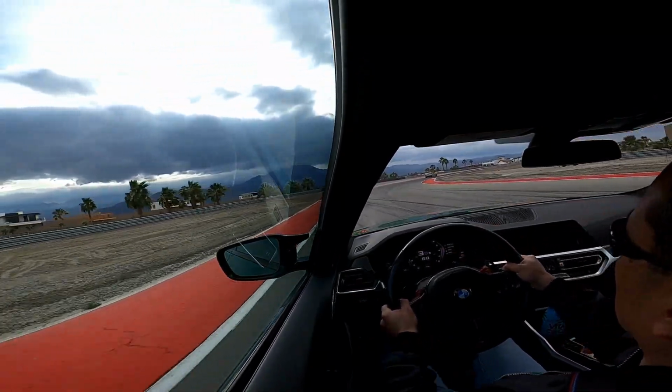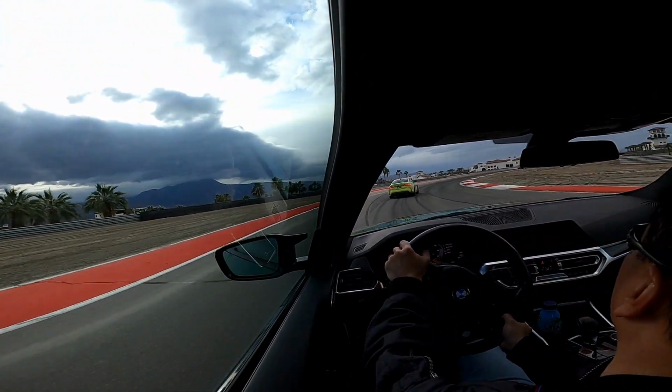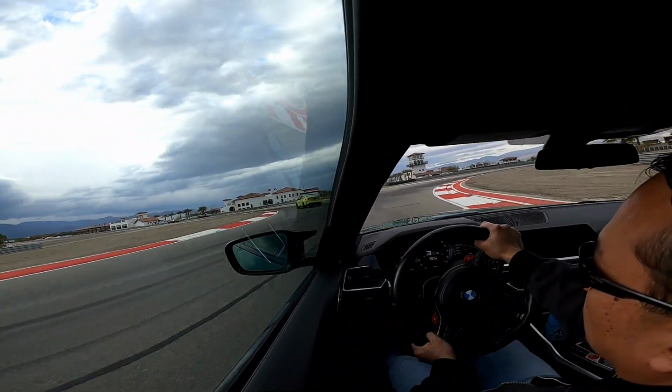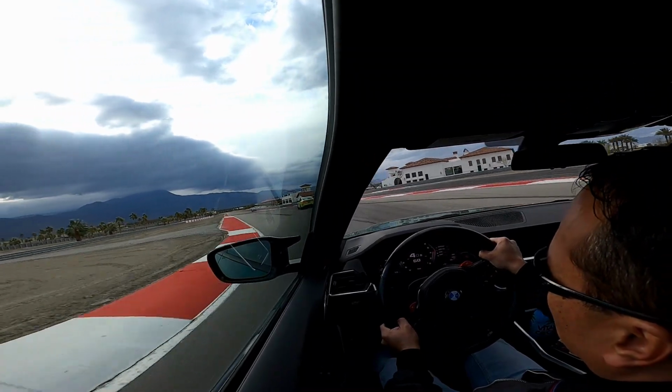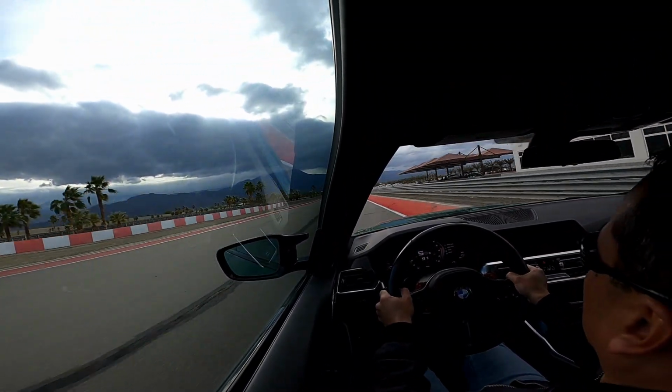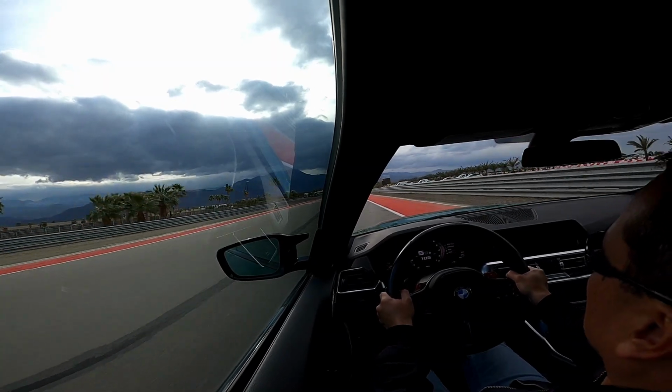Make sure we're not too close to each other, guys. Ray, make sure we're not right at the bumper. Full throttle down the straightaway here, guys. Brake at the 4.